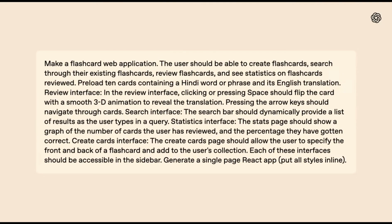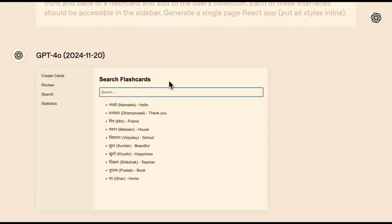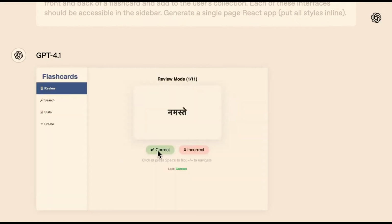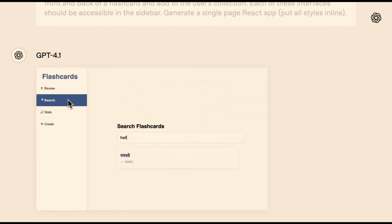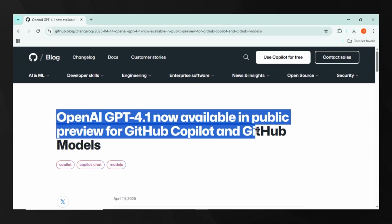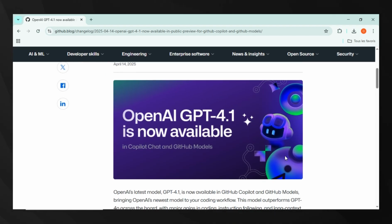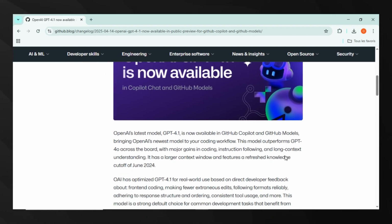What's fascinating here is that OpenAI engineered these models specifically for developer use cases, making them exclusively available through their API rather than ChatGPT. The performance improvements are absolutely incredible. GPT 4.1 has set new benchmarks in coding challenges with remarkable results on platforms like GitHub. In fact, GitHub announced that GPT 4.1 is now available in public preview for all Copilot plans, including the free tier, through the model picker in Visual Studio Code.